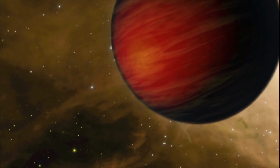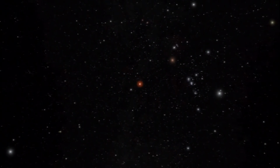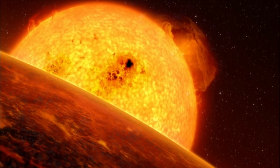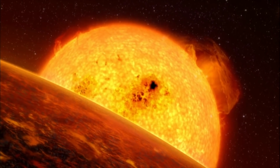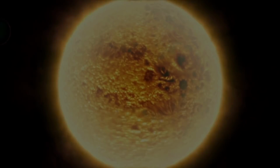One such planet, designated HD 209458b, has been found circling a star similar to our Sun. Located 150 light-years away in the constellation Pegasus, it is the first planet outside our solar system to be observed crossing directly in front of the star that it orbits.